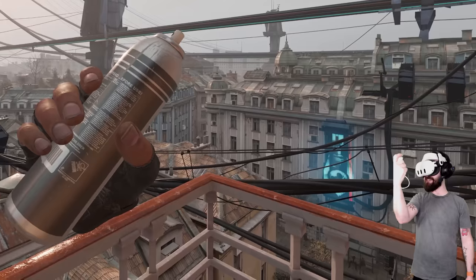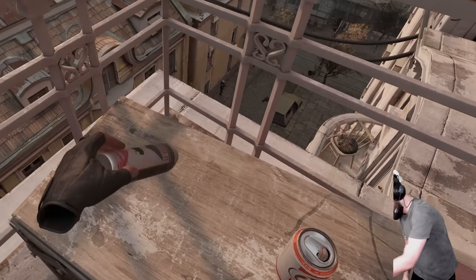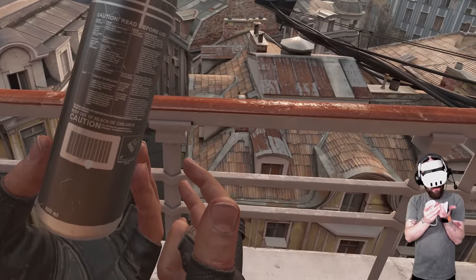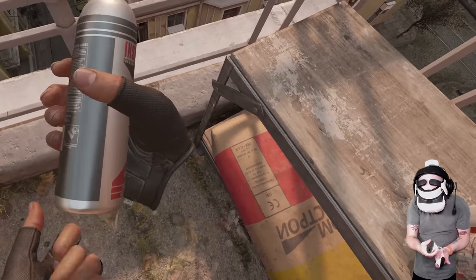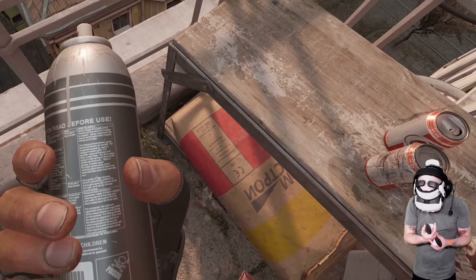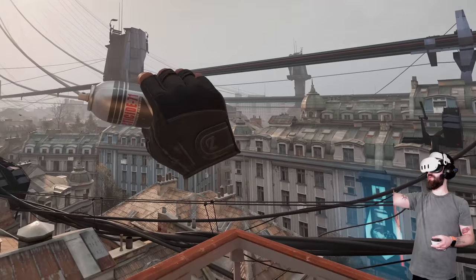It's the finer details. I mean, I feel like I could almost read the small print on that. Almost. I don't even know if it's actually text. I don't think it is. I think it's just random scrawlings, but it's that sharp.